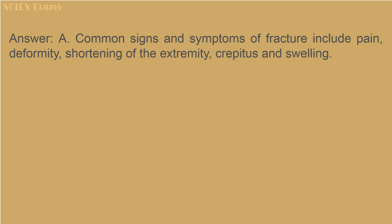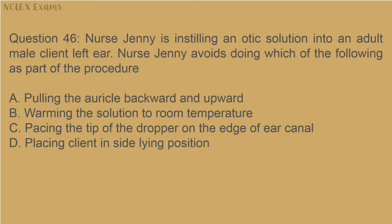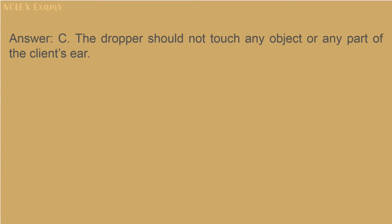Question 46. Nurse Jenny is instilling an osmotic solution into an adult male client's left ear. Nurse Jenny avoids doing which of the following as part of the procedure? A. Pulling the auricle backward and upward. B. Warming the solution to room temperature. C. Placing the tip of the dropper on the edge of the ear canal. D. Placing the client in a side-lying position. Answer: C. The dropper should not touch any object or any part of the client's ear.